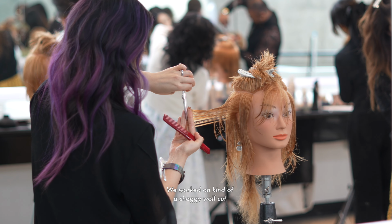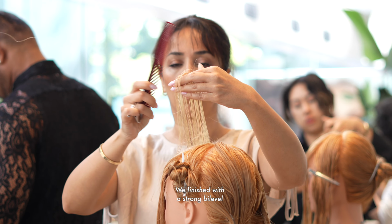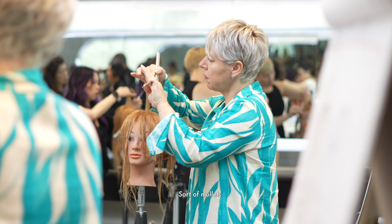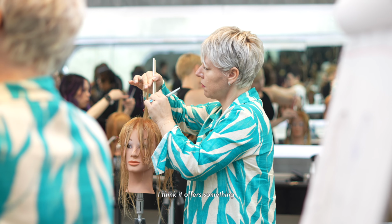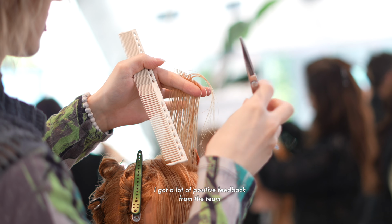Today, which was day 2, we worked on our layers 2 ways. We worked on kind of a shaggy wolf cut in the morning, and this afternoon we finished with a strong bi-level sort of mullet. And I think these are important because I think it offers something a bit more contemporary and different. I got a lot of positive feedback from the team.